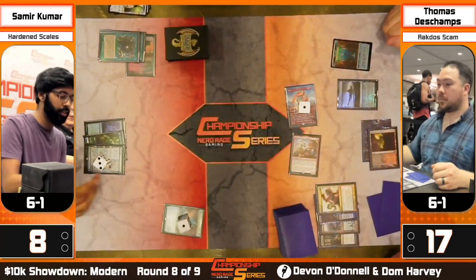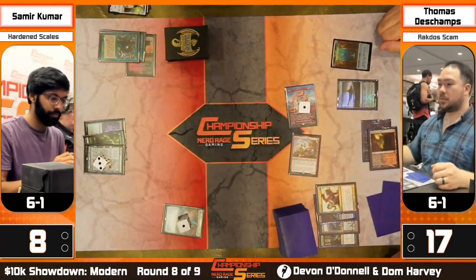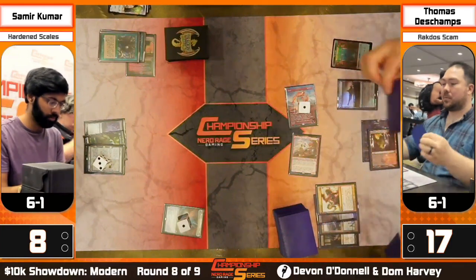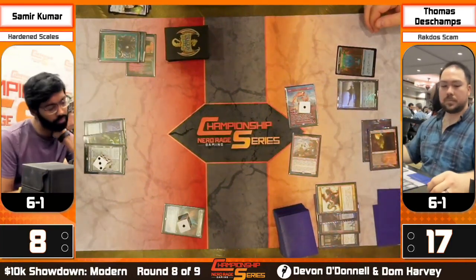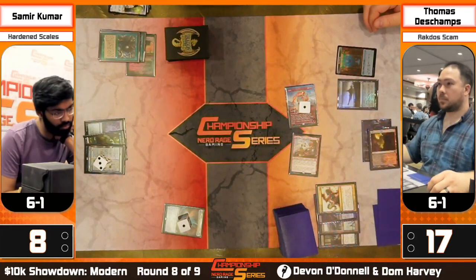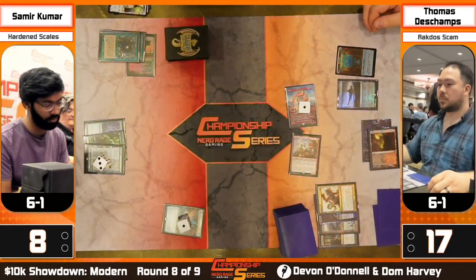That said, if Samir can find another copy of Hangarback Walker, well, that thing, once it gets a lot of counters, can stall that big Fury almost indefinitely. Right, even just being able to provide you 2 blockers, like a chump block in the Fury, get a 1/1, another block in the Fury next turn. So that can buy Samir a lot of time.